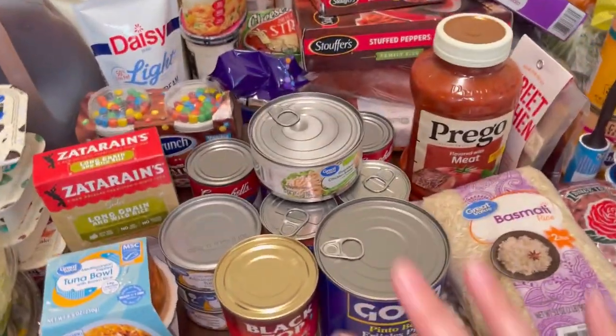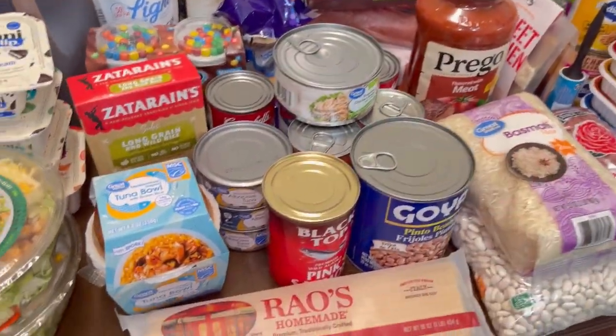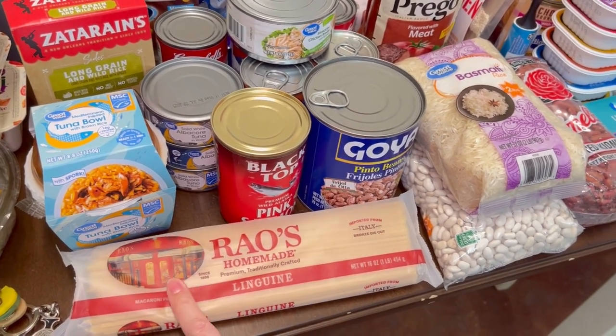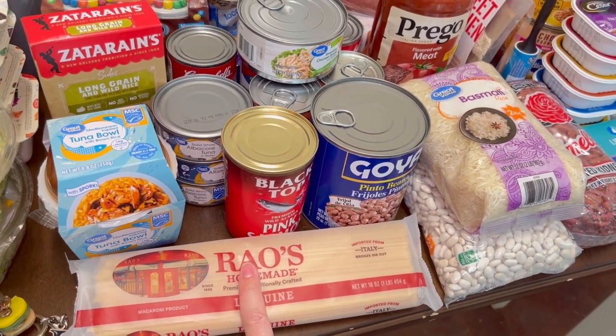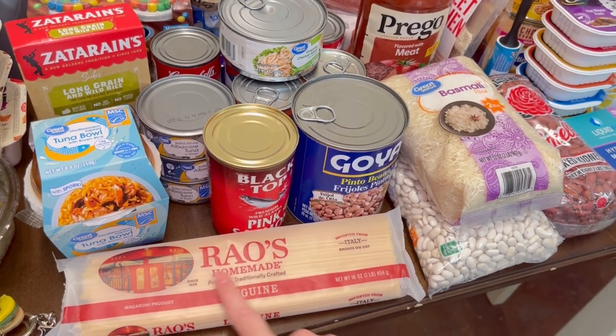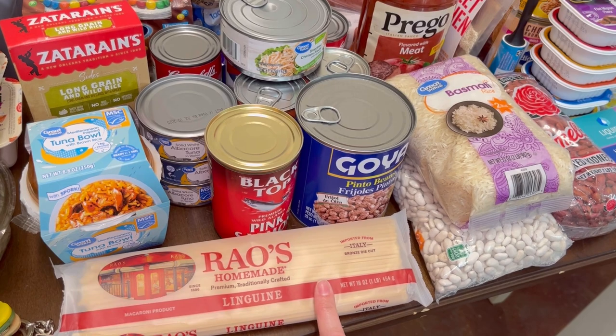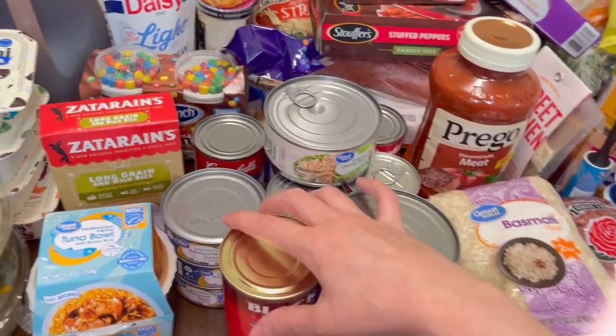Okay, so some items for the prepper pantry. Well, I don't know if I'm gonna put this in the prepper pantry because I might make a meal out of this right now. I do wanna try it and see if it's good. I've heard good things about this Rao's pasta sauce and noodles, so I wanna try the linguine. I got that. This is for the prepper pantry.